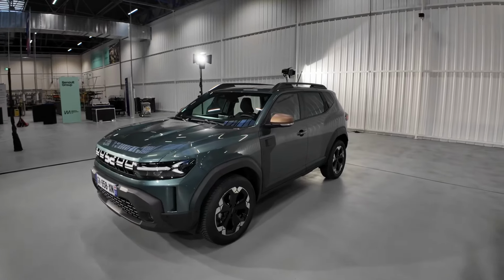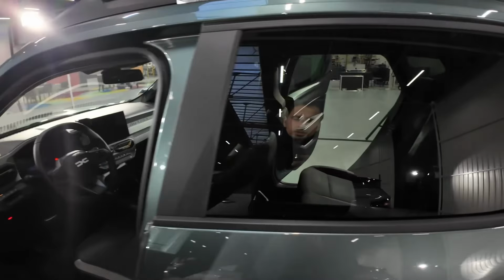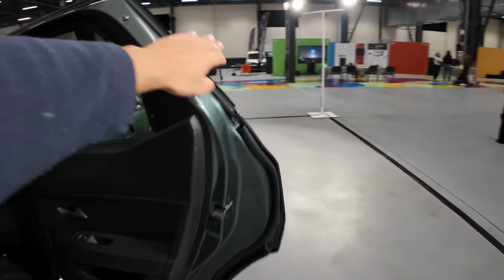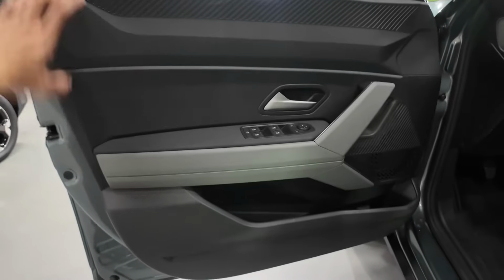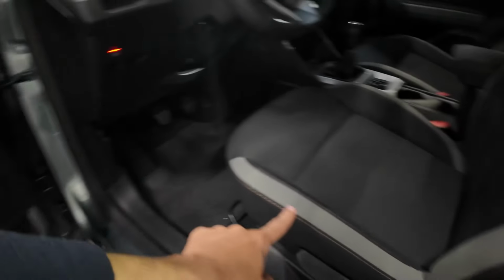Well, and to compare the fronts, we will start with the Duster here. I'm going to close my door over there, which was left open, so it doesn't ring. Because I'm going to start it for you, because this time I'm even going to be able to start this one for you. So you're going to see the interior here, specific to the extreme versions, with this glass that is also used on the seats.